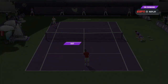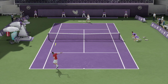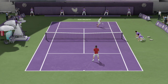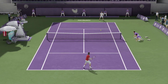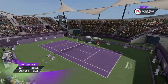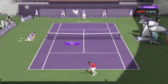No, that's out. Oh, he's missed that by a mile. That's a bad serve. Game point now. Some good aggressive play. Absolutely. That was great play. We'd like to see a bit more of that. Back at the start of the game. Oh, what's he doing standing over there?